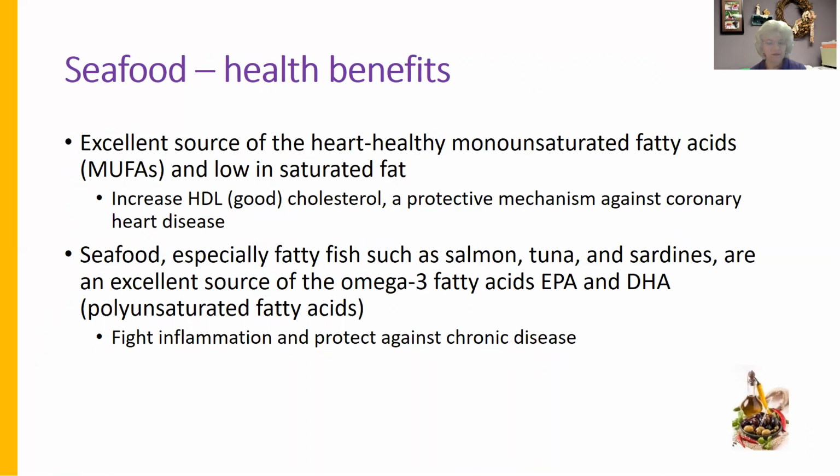Okay, let's first look at the health benefits of seafood. Seafood is low in saturated fat, but it's an excellent source of monounsaturated fatty acids, which increase our good cholesterol, which is protective against coronary heart disease. Fatty fish such as salmon, tuna, and sardines are a great source of a type of fat called polyunsaturated fatty acids. In particular, the omega-3 fatty acids, EPA and DHA. These are known to fight inflammation and protect against various chronic diseases.